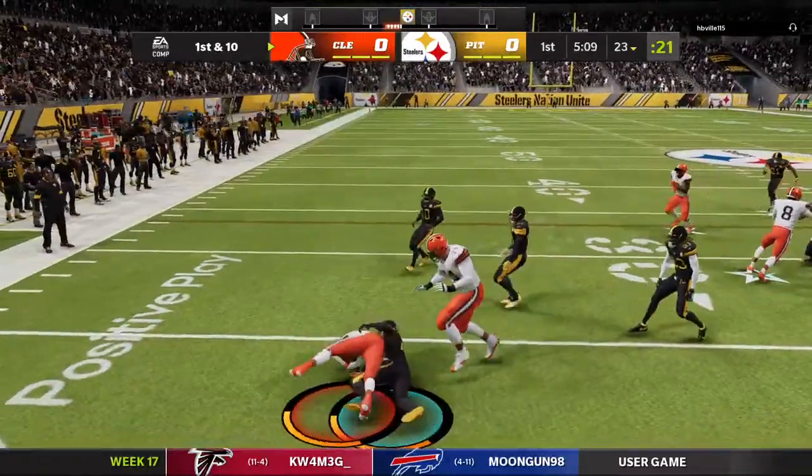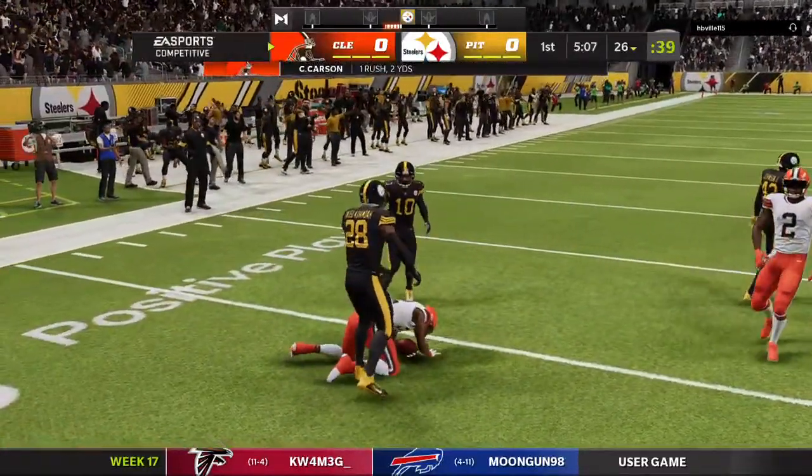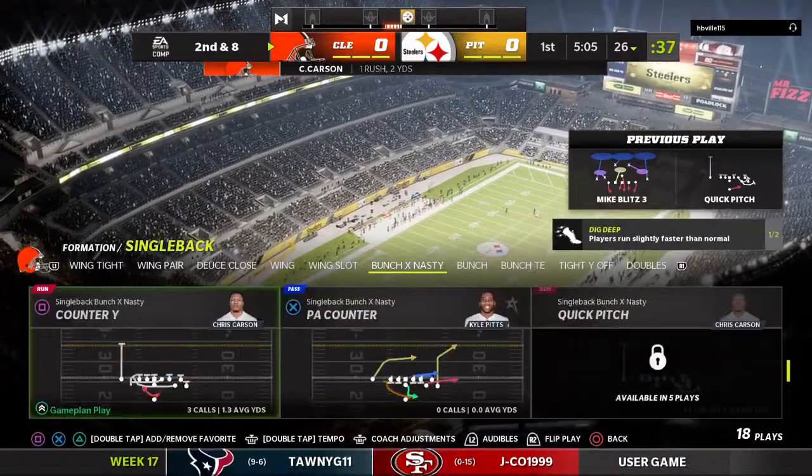Yeah, that's terrible blocking, man. We had the numbers, like, so good. There, it'll be second down.